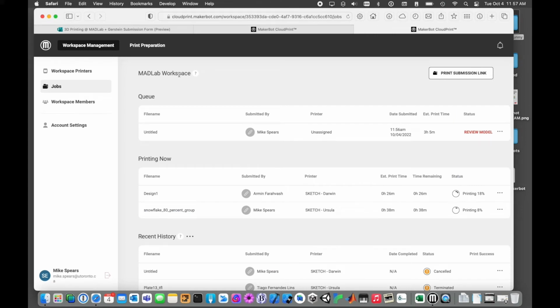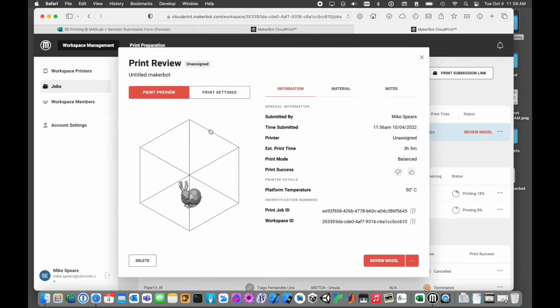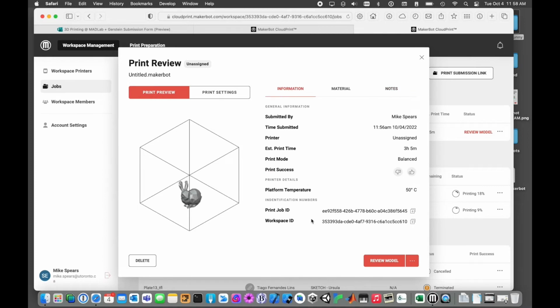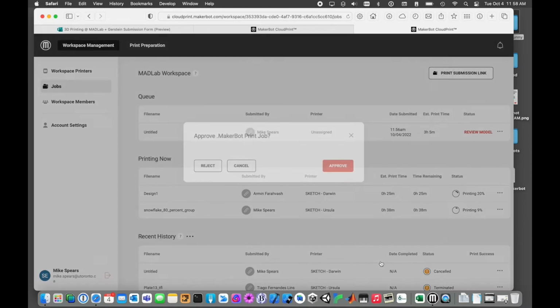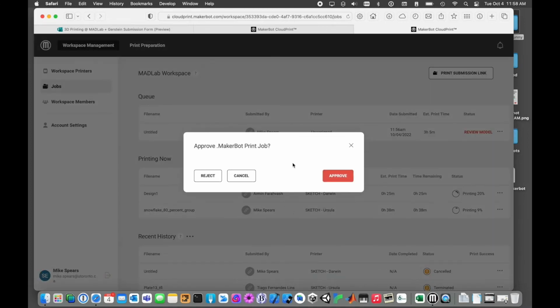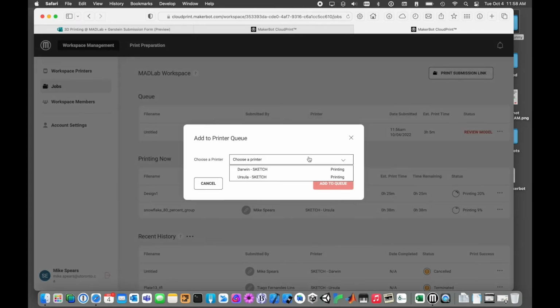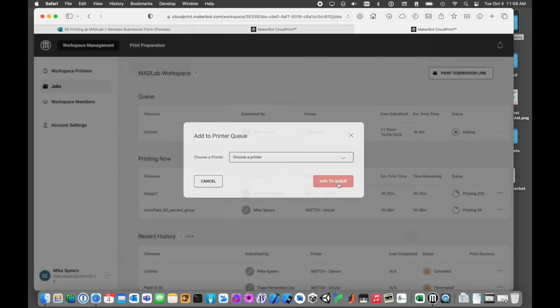And this will show incoming print jobs. I can review them. I can see some details about the print job, and I can approve the print job and add it to the queue. So this would be a chance for me to just check for any potential issues, maybe reach out to the user. I'll know to expect incoming print jobs because I'll receive a notification from Microsoft Forms that somebody has submitted something.